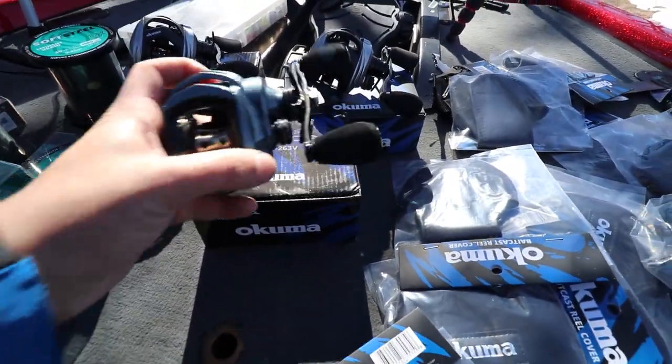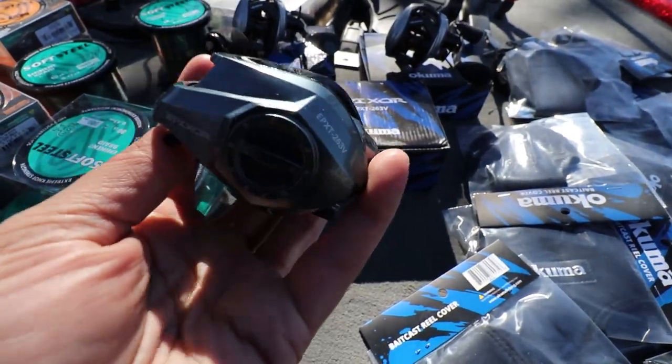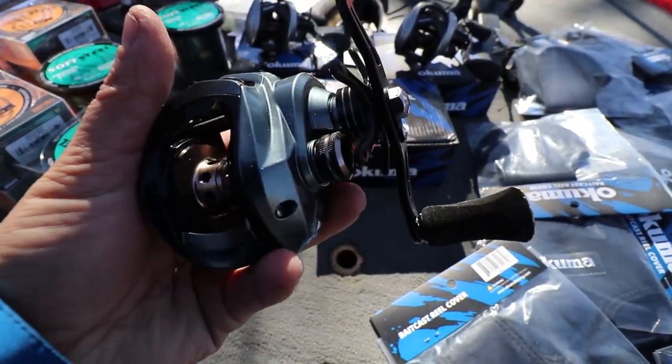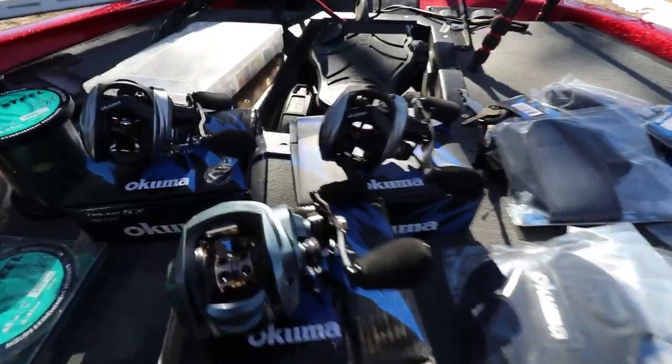And then we got the Epixer. This is also a 6.3:1 gear ratio. And I have yet to use the Epixer baitcaster, so I'm not sure how good she is, but we'll test her out for sure. There's the reels.